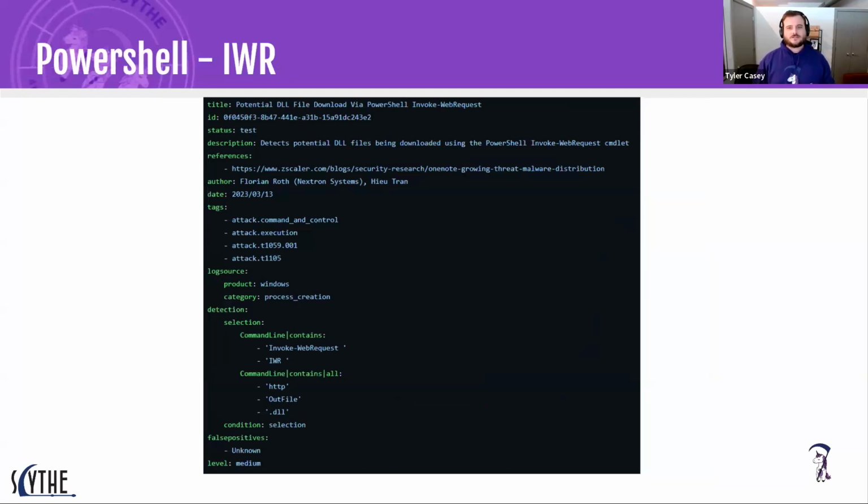And then here's just an example of a relatively simple Sigma rule. This rule will detect potential DLL files that are downloaded via the Invoke-WebRequest cmdlet in PowerShell. For this detection to trigger, it will have to contain either Invoke-WebRequest or IWR in the command line, and contain HTTP, -OutFile, and DLL in the command line.